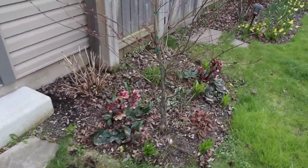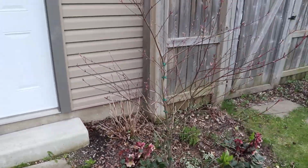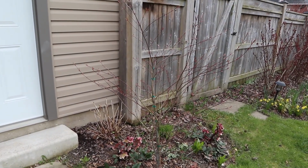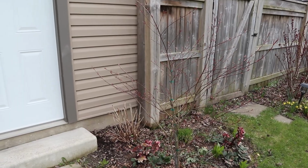And then down over here, we have our Hub's red willow Japanese maple. It's gotten really big. I think it's probably 5 feet tall now. It's supposed to get up to, I think, 8 or 12 feet tall.